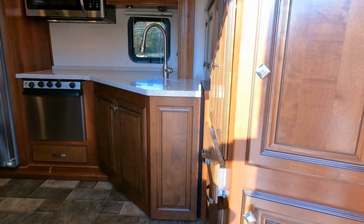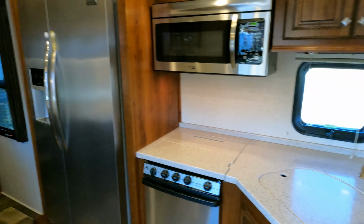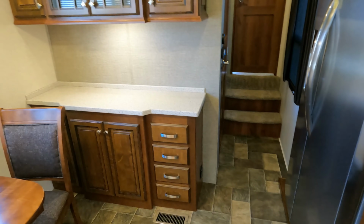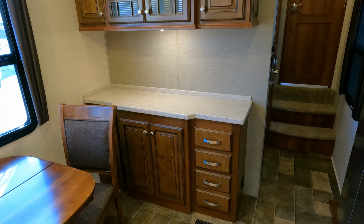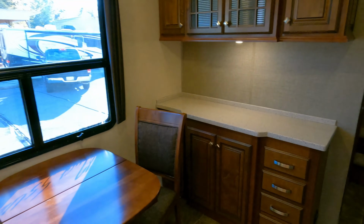It is a front lounge floor plan, and it's got a raised rear bedroom, that's because of that extra 140 cubic feet of outside storage. I know all the kitchen area is kind of divided up on both sides of the room, but it's a lot of counter space. Got residential style lighting. Every light bulb in this thing comes on.